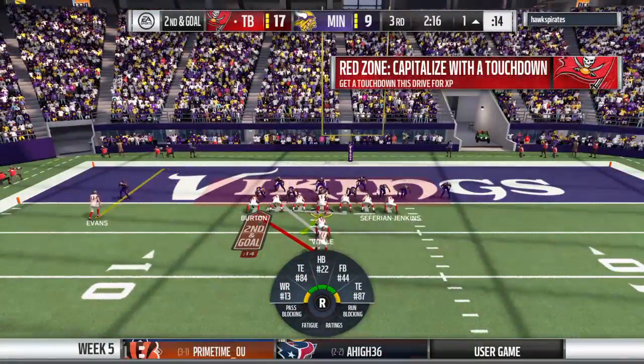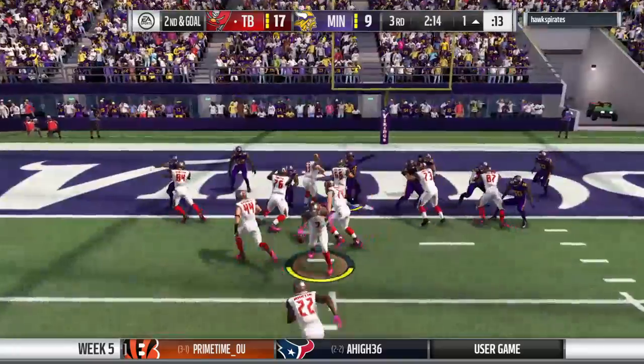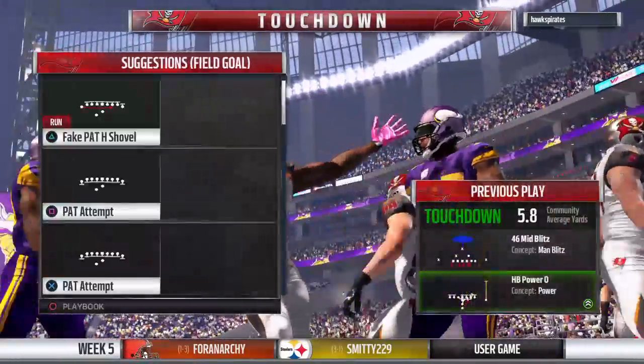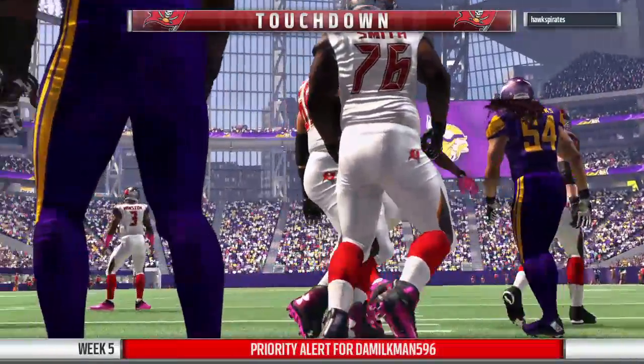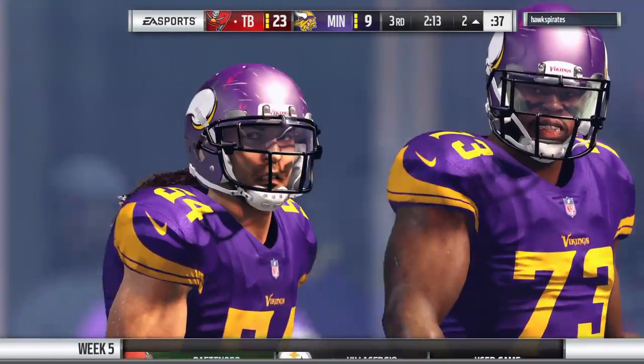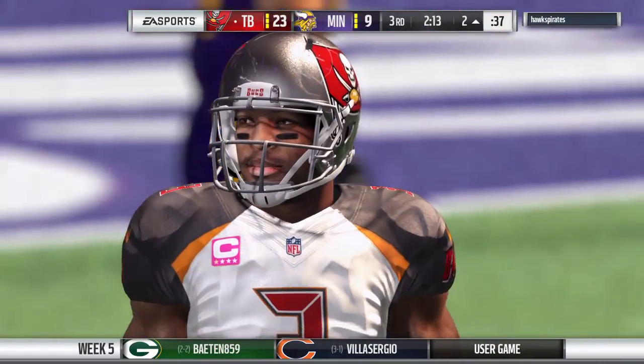Looking to jam the receivers at the line here. Press coverage look defensively. 2nd, and he's in. Touchdown, Buccaneers. Doug Martin, his 5th touchdown now on the year. And the Bucs are going to add on to their lead.